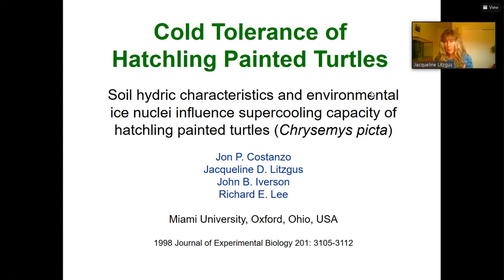So again, for 3 years, I worked as a research lab manager sort of person at this cryobiology lab at Miami University in Ohio. It was an incredible experience for learning new science and new techniques. And I learned about the overwintering physiological ecology of insects and reptiles and amphibians. And so I'm going to talk specifically here, in some detail, about this study that we did that examined cold hardiness adaptations of hatchling painted turtles when they're exposed to different soils.